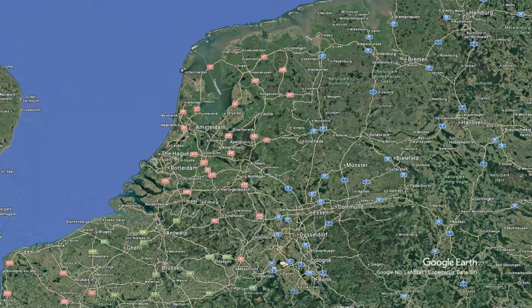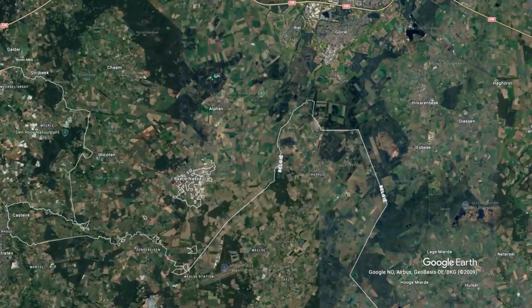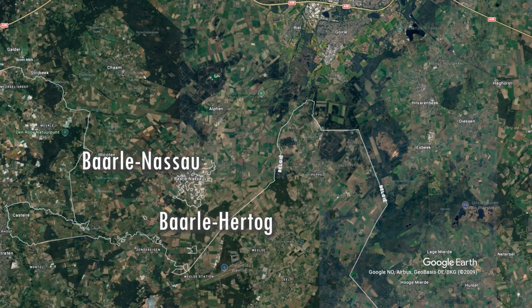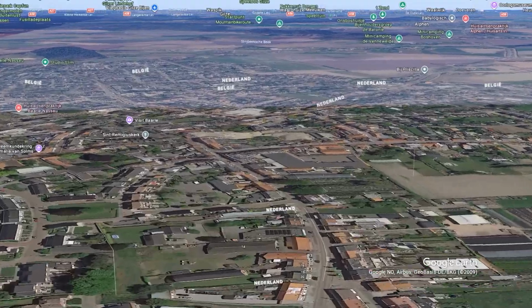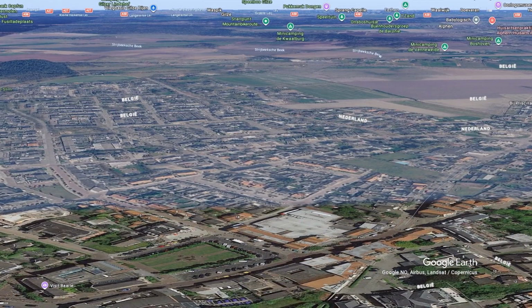Over to the borders. The borders look pretty plain at first sight, but if you take a look in the south, there is a whole mess going on here, especially in the towns Baarle-Nassau and Baarle-Hertog in Belgium. I visited this place a few years ago and it was a lot of fun. The borders are drawn everywhere, but they're not actually marked everywhere. A lot of the times I didn't really know what country I was in.